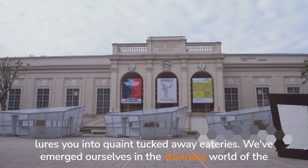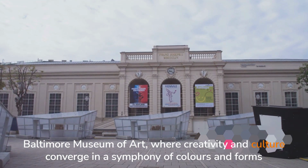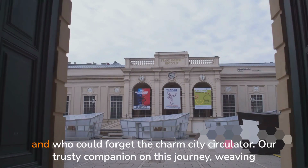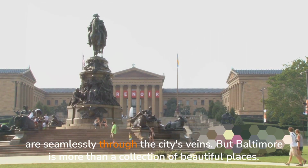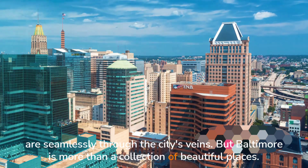We've immersed ourselves in the stunning world of the Baltimore Museum of Art, where creativity and culture converge in a symphony of colors and forms. And who could forget the Charm City Circulator, our trusty companion on this journey, weaving us seamlessly through the city's veins. But Baltimore is more than a collection of beautiful places.